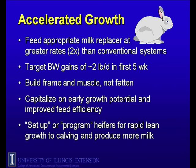And so I have tremendous efficiency built in at this stage of the game. The last point's the big one, and that's the one you want to think about. Dr. Drakeley uses the word "setup." In other words, these heifers may actually produce more milk in the first lactation. We're going to come back and visit that a little bit later, but that's a key question.